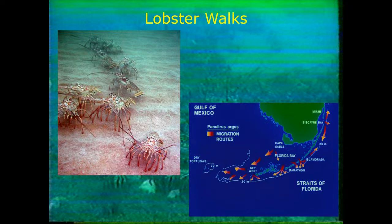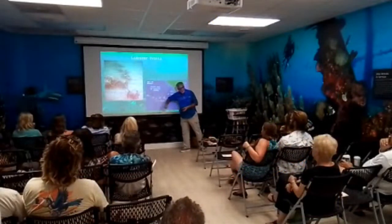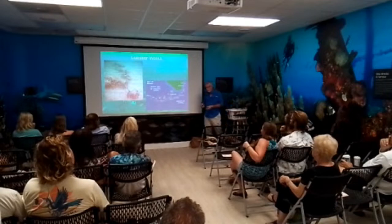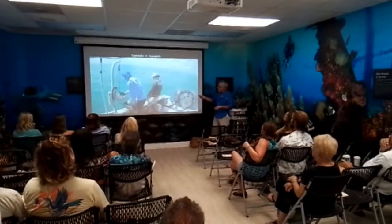This is the Content Keys area. It turns out these lobsters are all juveniles, but they're in the 2 pound range. Same growth rate as in the Dry Tortugas. We think these are the same lobsters that are here. They just grow really fast. Growth of lobsters and age is a big part of our research.